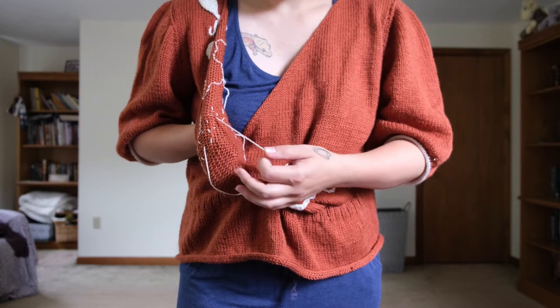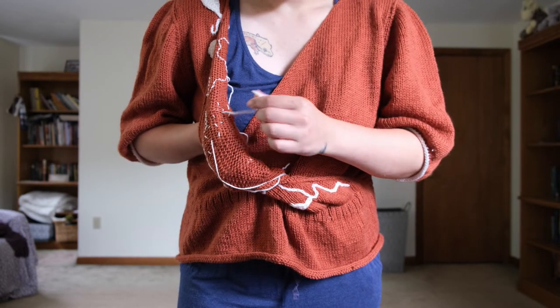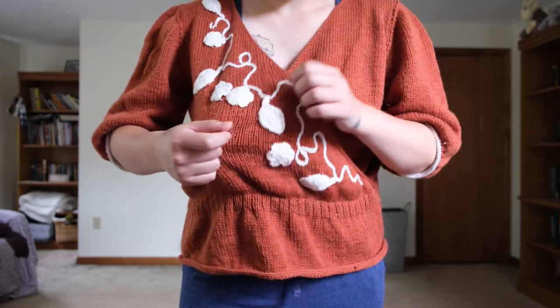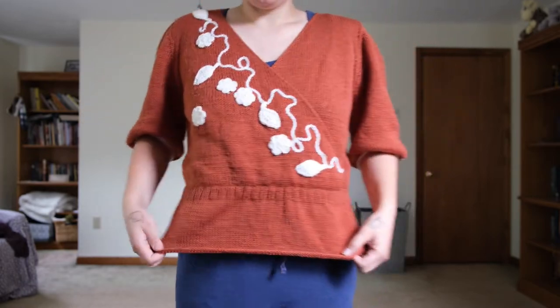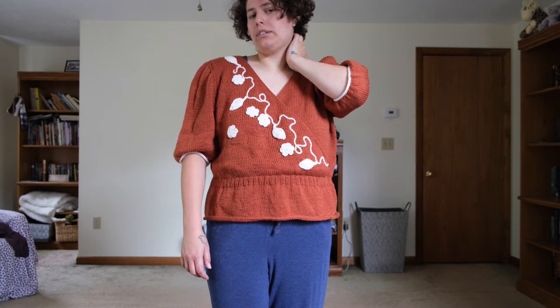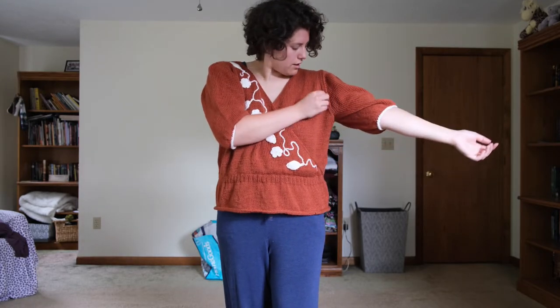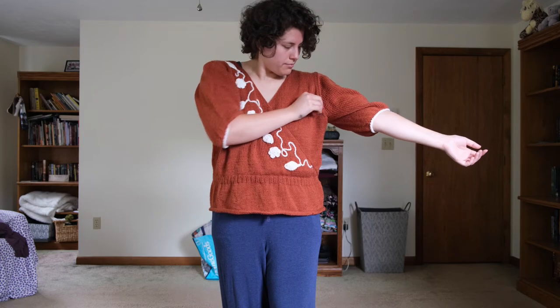These are already woven in. I just think I forgot to snip them after I washed it, because this is machine washable, because it is, you know, superwash and acrylic. I didn't find that it grew, I don't think at all, when I washed it, so that's really nice. I don't know what all of this is. Anyways, this is the last piece that I have to show you.